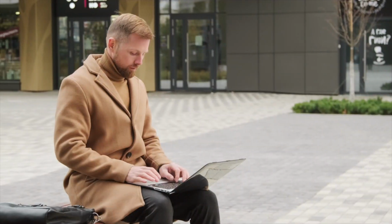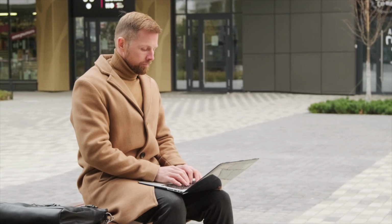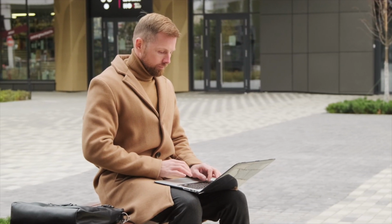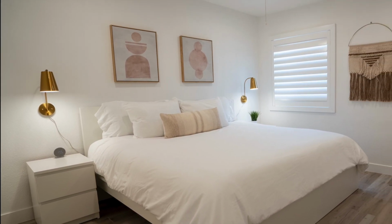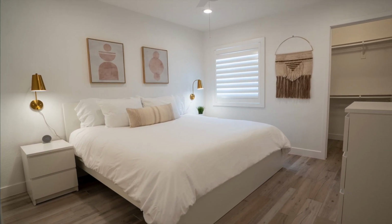After that, you'll get a lease agreement to sign electronically and instructions on how to pay your move-in total. Once that's done, we'll send you a payment confirmation with all the details you need to self-check-in on your move-in day. And that's it. Your Vegas home is ready when you are.